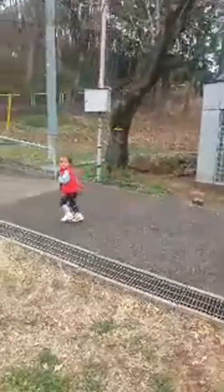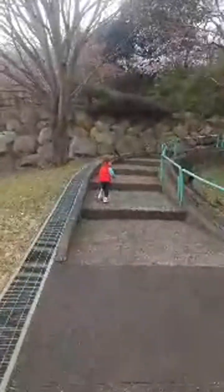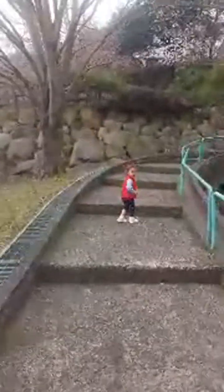What's up? Where do you want to go? You want to go upstairs? Okay, we can go upstairs. All right, we're going to take a detour. Wasn't the plan, but it is the plan now, I guess. There you can see some cherry blossoms. Just not a very good blossom this year. And my daughter insists we go upstairs.